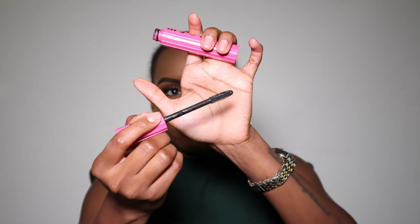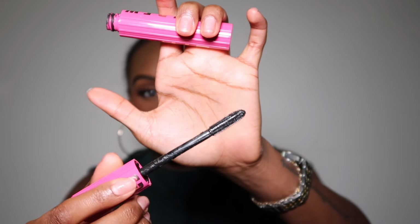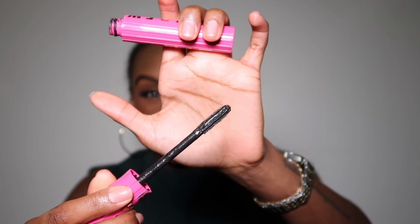This is the thing. When I looked at the wand, I was like, there's no way I'm gonna like this, because look at this wand, you guys. This is not normally a wand that I'm into. I'm not into plastic wands. I'm usually more into that tapered, kind of brushy wand. This is not what I usually go for, but when I put it on my eyelashes, I was like, this is so beautiful. It's what I have on my lower lash line and my top lash line, but obviously I have on false lashes today.